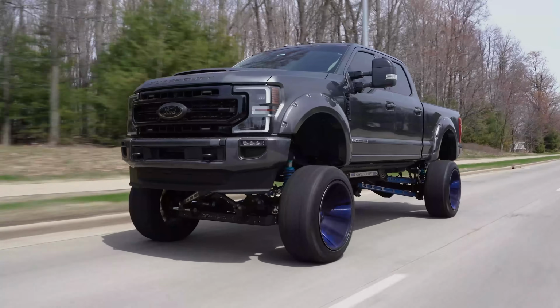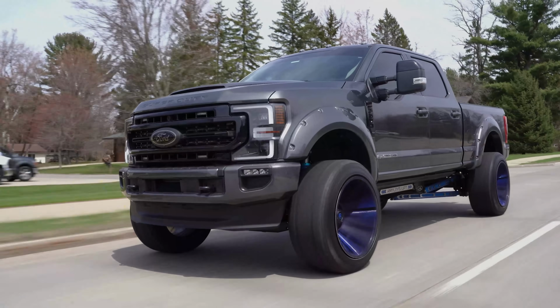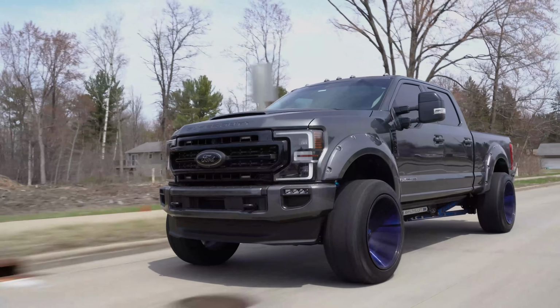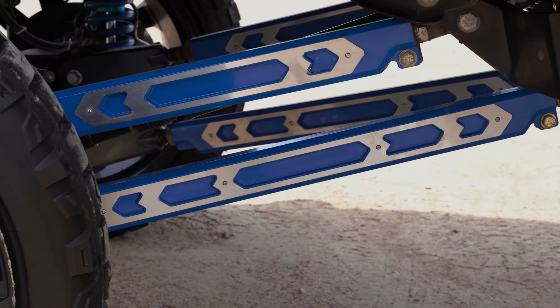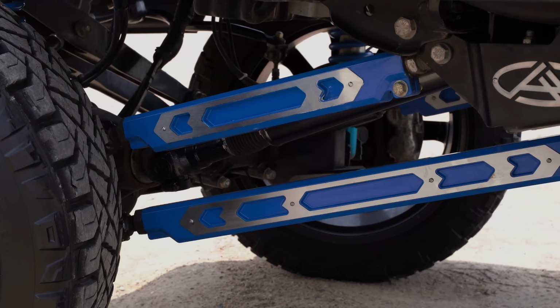Now it's time to actually take a look at this 2021 Ford F-350 on an any level lift, with some massive wheels and tires and all sorts of goodies. So first up, I think the biggest, flashiest part is the any level lift. I want to actually hear what the heck is going on with any level.